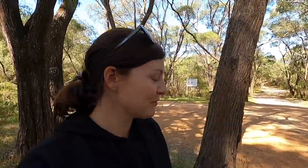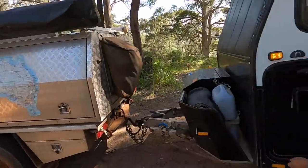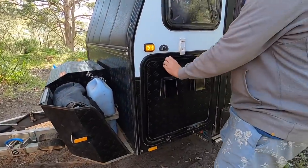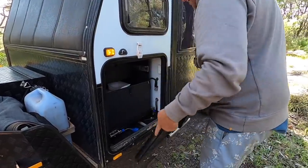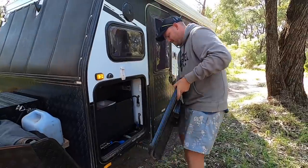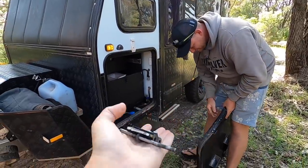So that stop, stop, stop you heard me on the camera just before was our entire pantry door ripping off. We haven't latched it, we haven't locked it properly, and we've driven off, and the whole thing has just completely snapped off. Quick release. What a mess. Here's the leftovers of the bolts.